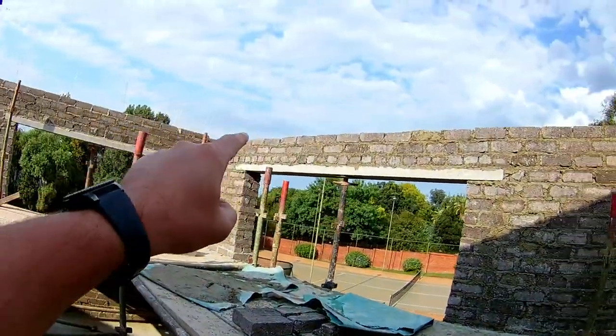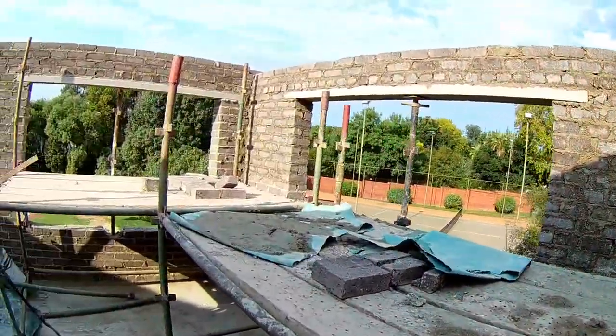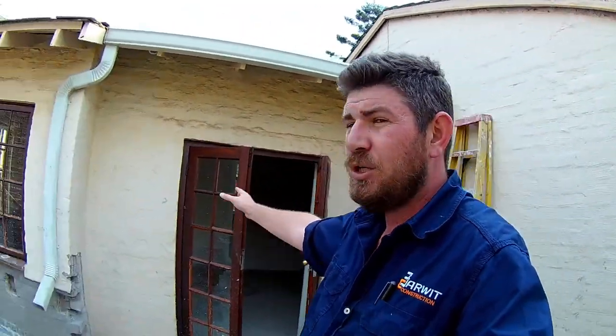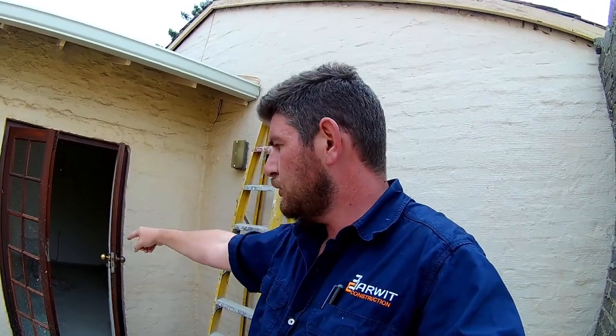Tomorrow what we will do is we'll start building the gable wall up here. 11 o'clock tomorrow morning, the roofing specialist will be on site. He's going to take a few measurements, and we're going to start putting the roof trusses into manufacturing. That probably will take 5 days. As soon as the trusses are on, we're going to start demolishing all of the internal walls. Once that's gone, we can build the internal walls. I'll show you on the drawing what we're going to do there.